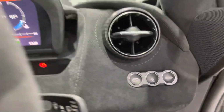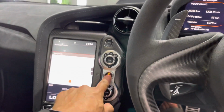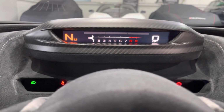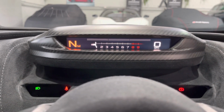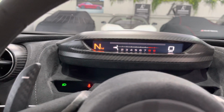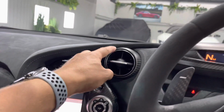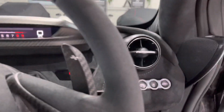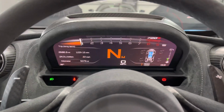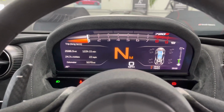What the dash does, which is very cool, I love this, is you put this into active track mode, boom, Batman style. Look at it. And then all of a sudden things turn serious. It sounds fantastic. You can also do that manually by pressing this button here, and it will raise up and show you the full display as well, but it will show it in this different format for the full track mode.